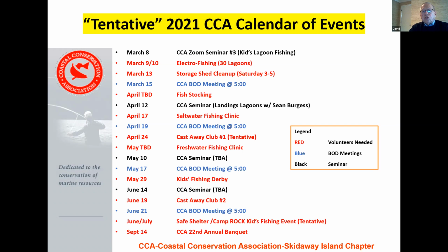Right now, this week, the Lagoon Committee is conducting electrofishing in 30 of the freshwater lagoons. Fish stocking in April, we'll be putting 15 to 20,000 bait fish in the freshwater lagoons. It's quite exciting. And we'll have our first clinic on April 17th. It's going to be saltwater, and there'll be another one in May. So get out your fishing gear, get ready to go.